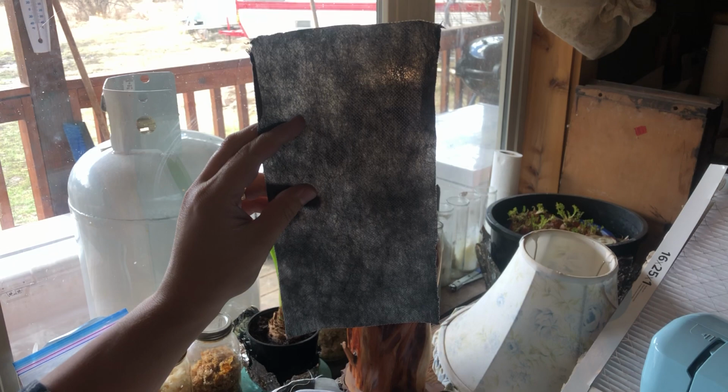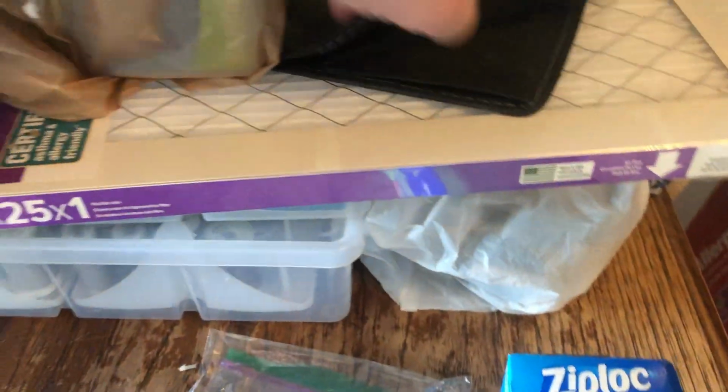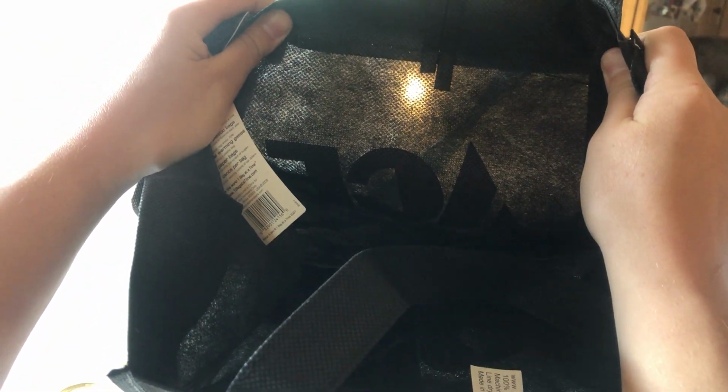It's like an interfacing, or what I'm using is used cloth grocery bags. Will you hand me one of those, Dad? Ace Hardware also donated these to me. These are the grocery bags, and as you can see, you can see through it. You can see the pressed fabric in there. So that's what I'm using. No holes. We don't want any little holes.